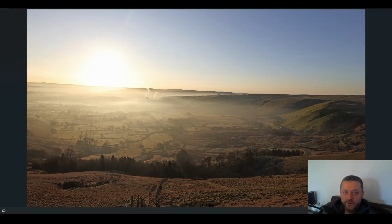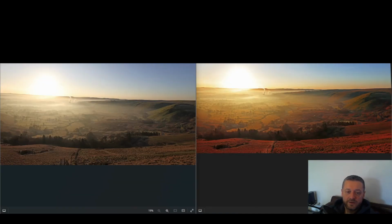Quite happy with that. Quite a big difference on this one. This is the original image and this is the processed image. You can see if I pop them side by side, we've made quite a considerable change here. And I think it's quite a nice, interesting image. Although it's slightly false coloured, I have emphasised the red because that's the effect I wanted.